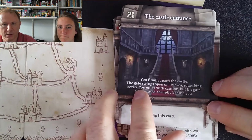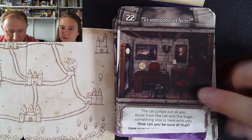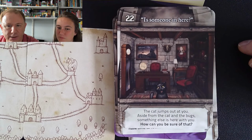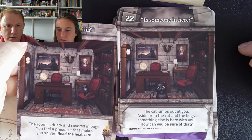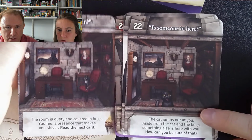You finally reach the cat. Oh, we've done that once. Read the next card. A cat jumps out at you. Aside from the cat and the bugs, something else is here with you. How can you be sure of that? Well, because there's two of us and we've brought a book. Something else. Has something moved or changed, do you think? Yes, it's pretty much the same picture.